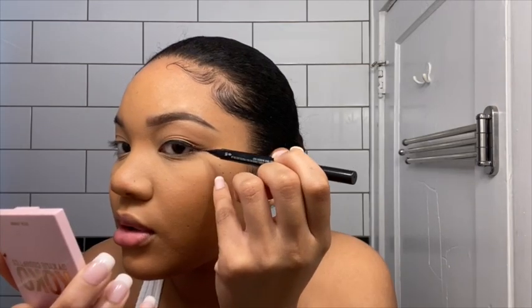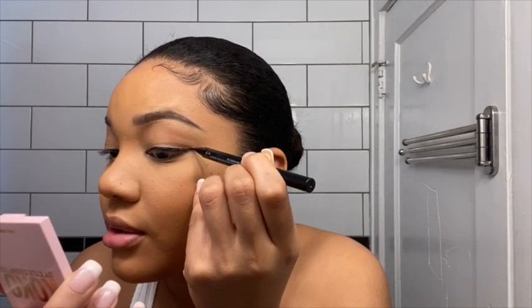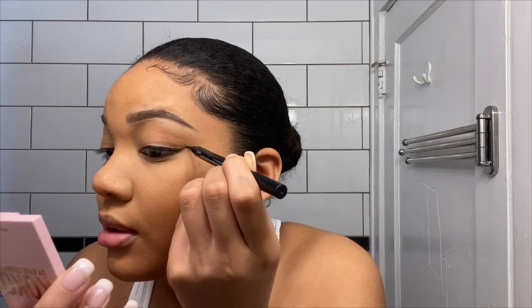And fill that part. Just this part first because it just shows you how big you want your liner to be. I'm going up in the corner and I'm just going to get that line out.